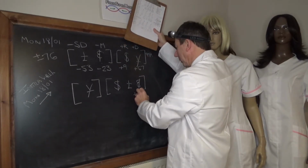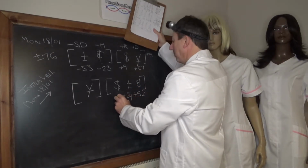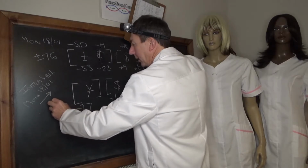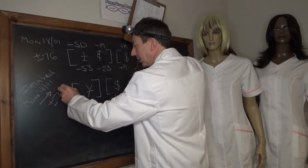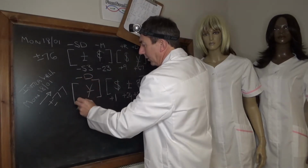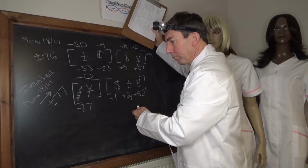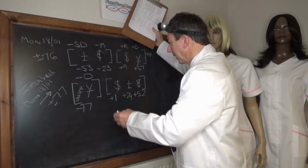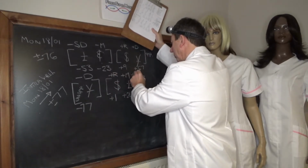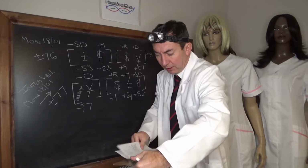Plus 52 for the euro, plus 24 for the pound, plus 1 for the dollar, and minus 77 for the yen. And this is on activity of plus or minus 77. So we've got a negative unopposed driver in the yen, so there's no backdoor flows. We've got a positive rock in the dollar, a positive mover in the pound, and a positive secondary driver in the euro.